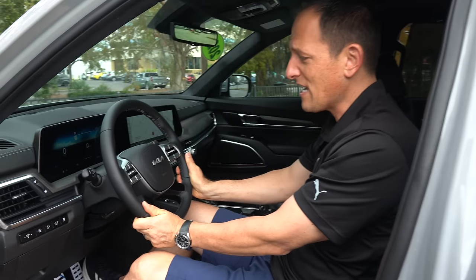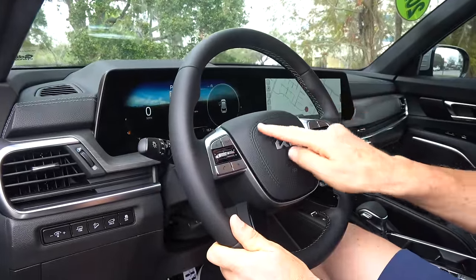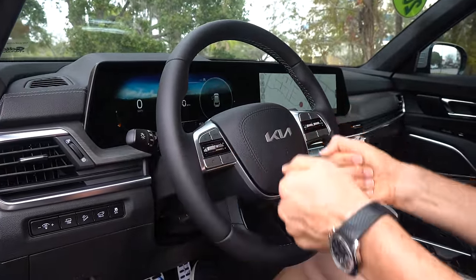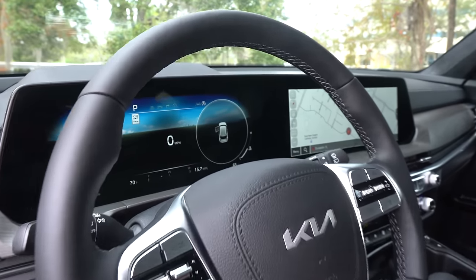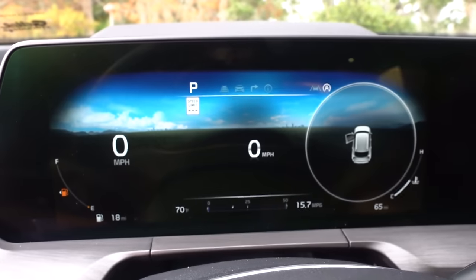Steering wheel, looking good. You have your nice gray stitching all the way around, the leather, the simulated stitching, silver on the switch gear. It is a manual tilting and telescoping steering wheel, which I'm a little shocked by that. But then look at that 12.3-inch digital gauge cluster. Love the nice scenic scene that you could put there.